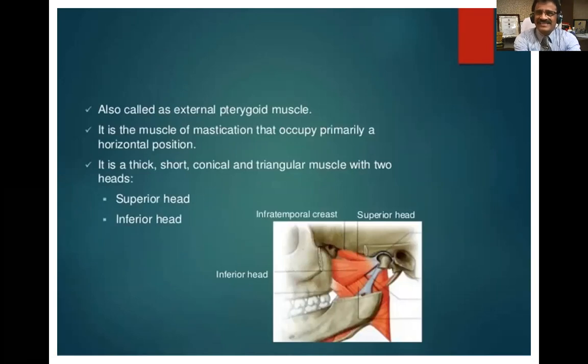Lateral pterygoid. Third muscle. It is also called external pterygoid, because it is towards the external side. That is why it is also called lateral pterygoid. It is the muscle of mastication that occupies primarily a horizontal position. Okay. It is a thick, short, conical, and triangular muscle with two heads, superior head and inferior head. You can see in this picture. This one is the superior head and this one is the inferior head. Superior head is small. So this is the lateral pterygoid muscle.